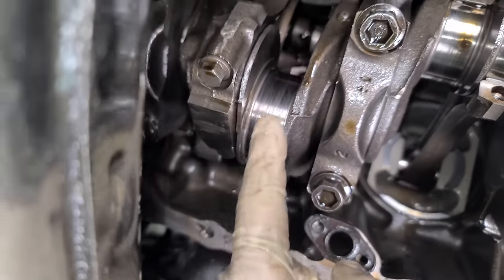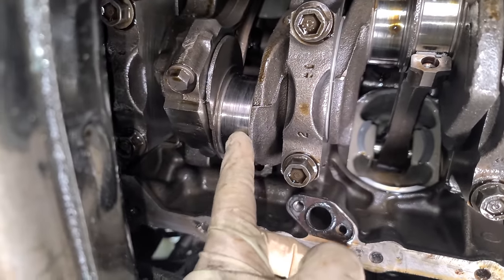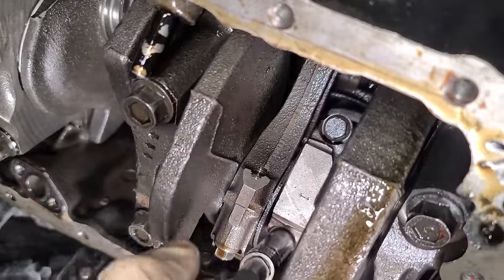I mean, it would definitely need a polish, but it's nothing too horrible, and keep in mind, we had perfect oil pressure as well. Look at this. They labeled this one 1, this one 6. None of this really makes any sense.